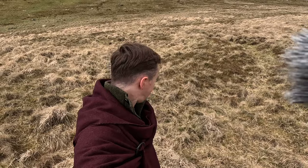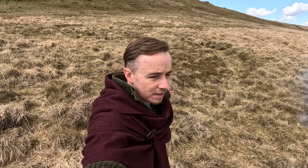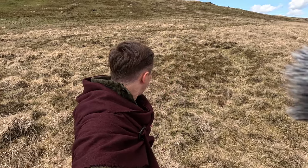So, I don't know how much you can see in the background here, but there's a ring in the heather. Heather takes its name from heath. It's the plant that grows on the heath, and the heath is where heathens get our name, right? The people of the heath. So I think it's very fitting that this henge is under heather.